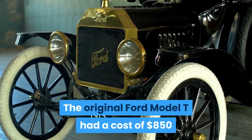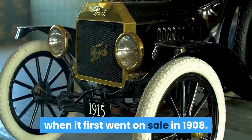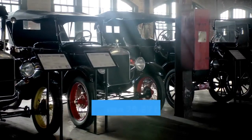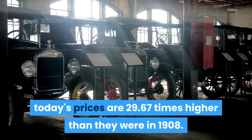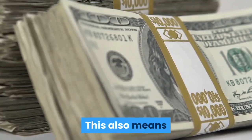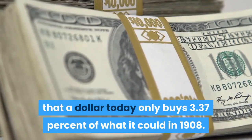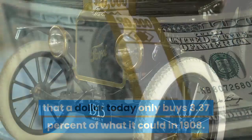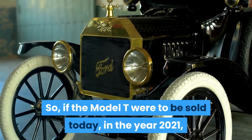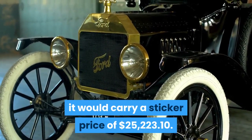That original Ford Model T had a cost of $850 when it first went on sale in 1908. And according to the Bureau of Labor Statistics Consumer Price Index, today's prices are 29.67 times higher than they were in 1908. This also means that a dollar today only buys 3.37% of what it could in 1908. So if you do all that math, if the Model T were to be sold today in the year 2021, it would carry a sticker of $25,223.10.